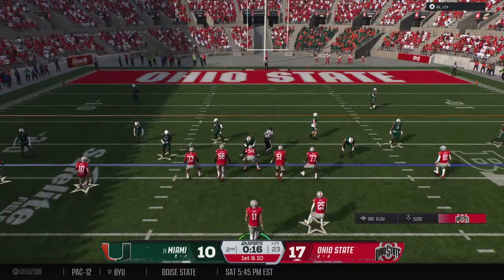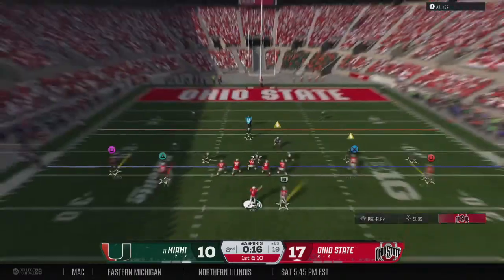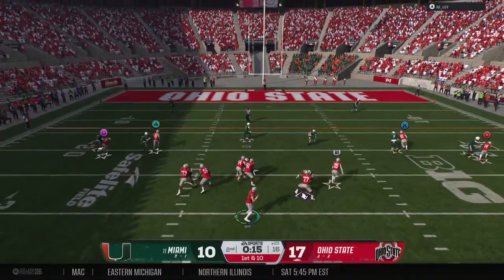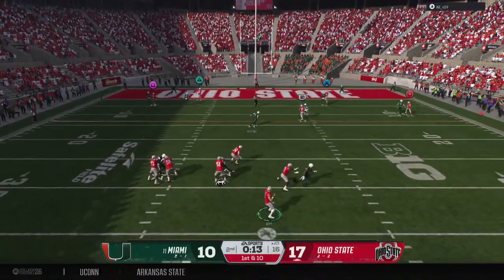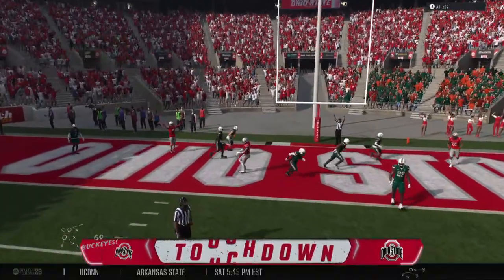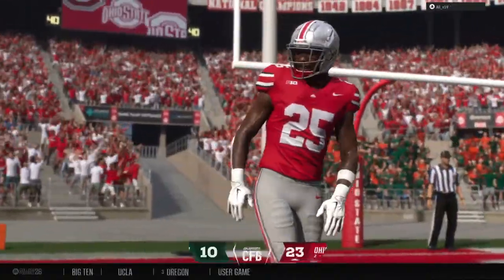Now let's see if they can follow up that huge play. 1st and 10 from the 23. Looking to throw on first down. He'll take a shot. Touchdown, Buckeyes! Grabbed in the end zone to put 6 on the board.